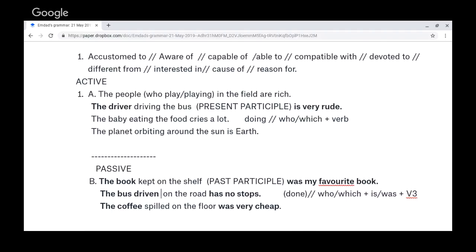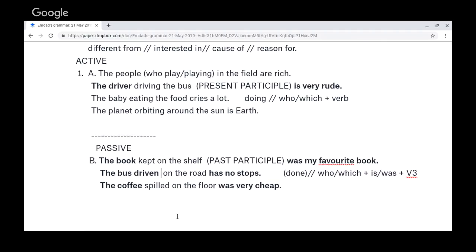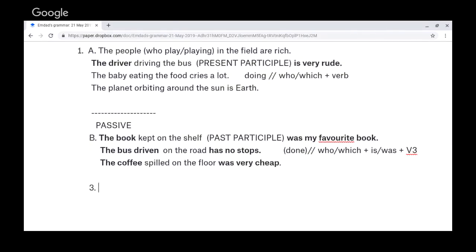Done with this one. Now let's come to the next grammar rule, guys. Number three. I know I took a while, but what can you do with these grammar rules anyway? If I go through these very, very quickly, you won't understand what a present participle is. I have to take my time here. Did you understand this one though? All right.